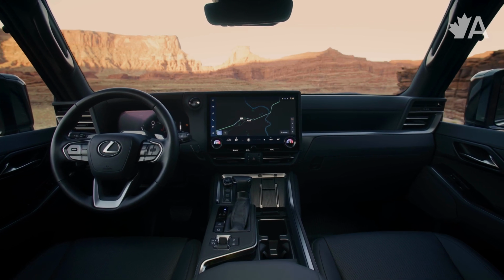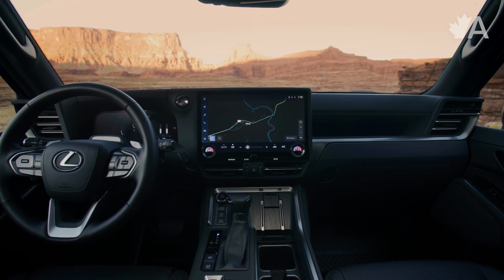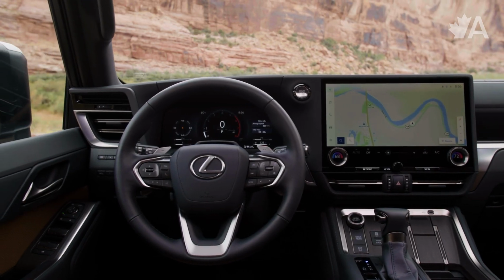Now, I do want to talk about some of the amenities in here because this thing is finally thoroughly modern. Yes, Lexus put that touchscreen in a couple years ago, but it wasn't really cutting it. It was sort of lipstick on a pig. This one, it is totally up to date. It's got the big 14-inch touchscreen. It's got the latest infotainment system. Yeah, a few more touch controls than I'd like to see, but everything you could ask for is here.